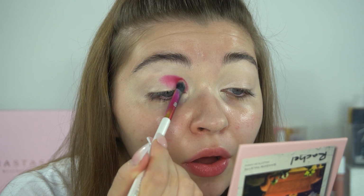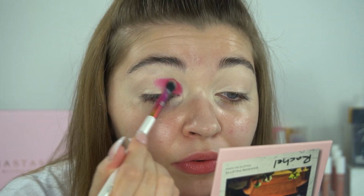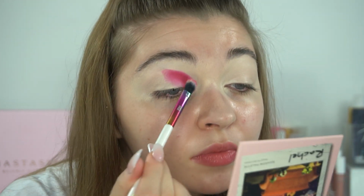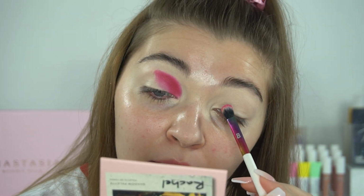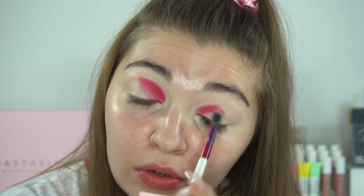Just packing it on. Really nice pigmentation. And we're taking it like halfway. So you can kind of see the shimmer a little bit, but nothing major. There's not much fallout either, which is good. There's actually no fallout, like none at all.